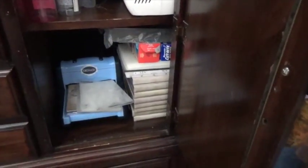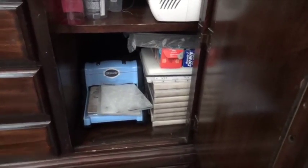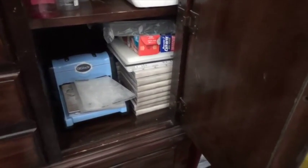Again, my sewing machine. And then on the second shelf is my Big Shot, or my Big Kick, my die cutting machine, and all of my dies. Plus I have my homemade jelly plate and my wax paper and my cling wrap. Oops, wax paper and cling wrap here.